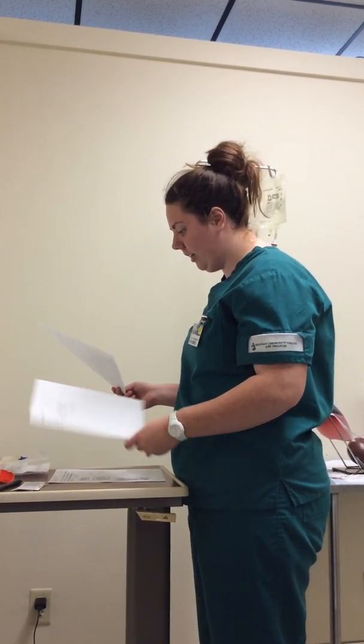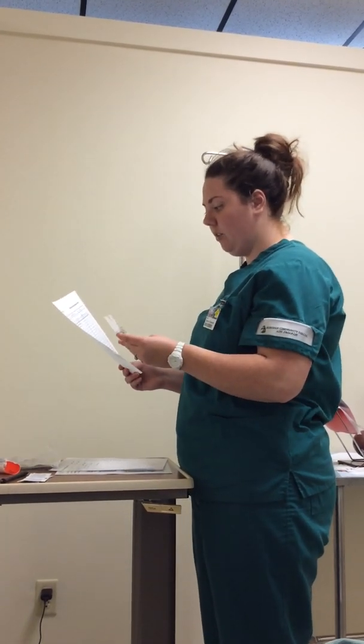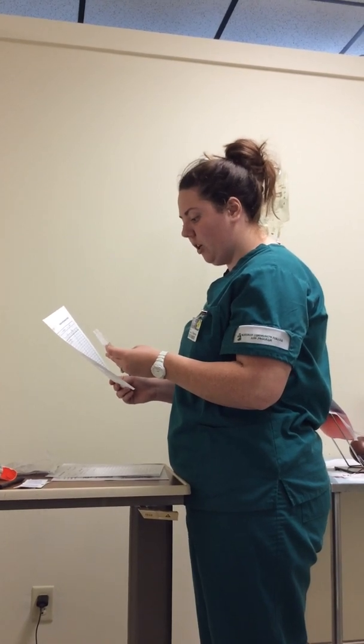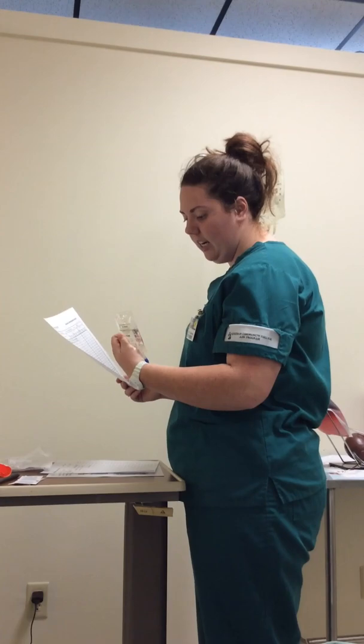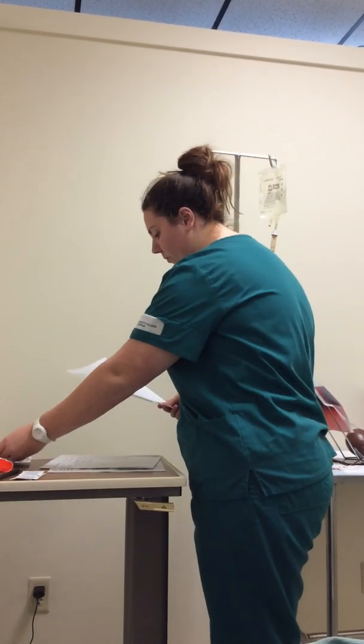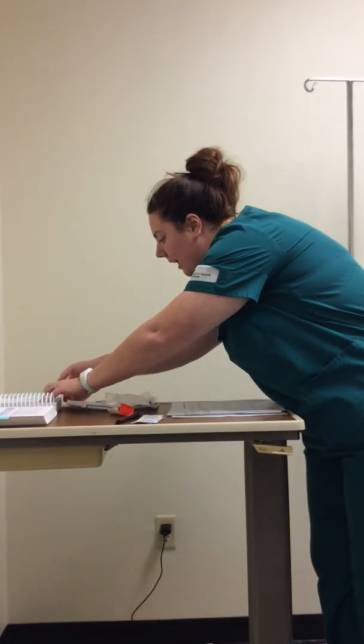Okay, everything's correct. I'm going to check my medication to my MAR. Gentamicin 80 milligrams diluted in 50 milliliters of normal saline, and it's correct. Check my expiration date, and it's not expired. Now, I'm going to check for safety.